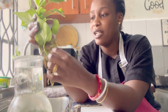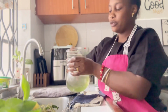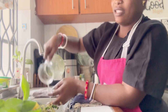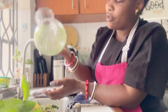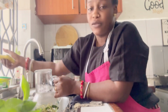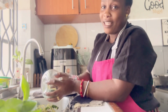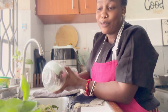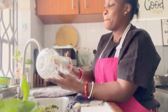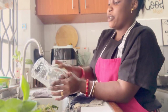So we are going to be cleaning the roots as well, because if we don't clean the roots, the growth won't be that nice. So you see the green thingy that has come down there, it needs to be out. So what I usually do is just get a little bit of soap and just clean it properly. Clean his house because he or she, whoever it is, also needs a clean house. So that's what we're going to be doing.